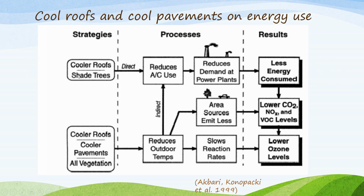Now this is a schematic diagram that shows how cooler roofs, cooler pavement, and vegetation can reduce the energy consumption, carbon dioxide, nitrogen dioxide, and other contaminant levels and lower ozone levels. The cooler roof reduces the air conditioning units, that means reduces demand at power plants and less energy consumption. Similarly, cooler roofs and cooler pavements reduce outside temperatures, area sources emit less, slows reaction rates, and that gives the result of lower carbon dioxide and VOC levels.